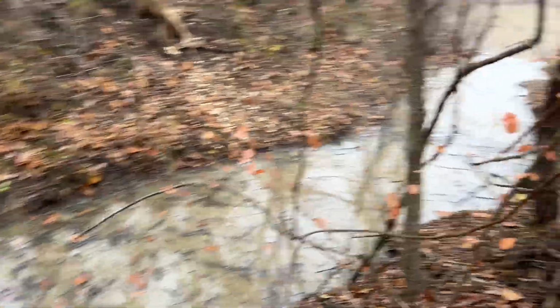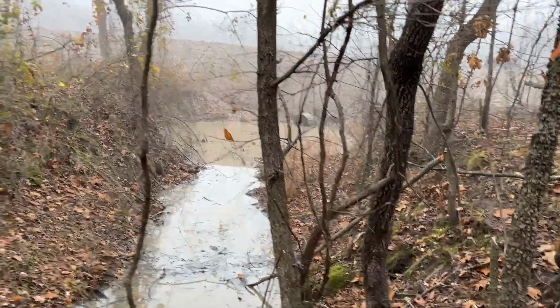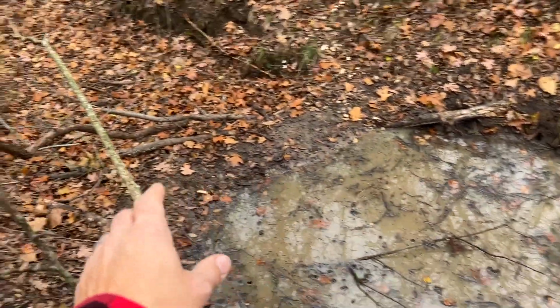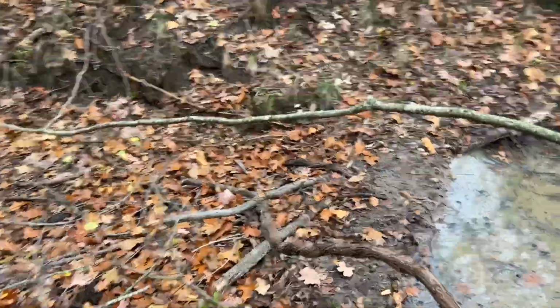Yep, that's exactly what's going on. Here's a little tree they cut down recently. I mean, that's been in the last couple of days. And there's the back of the dam, this big hole of water that comes down somewhat of a creek. And you can see they built up this big mud bank right here to stop the flow of water.